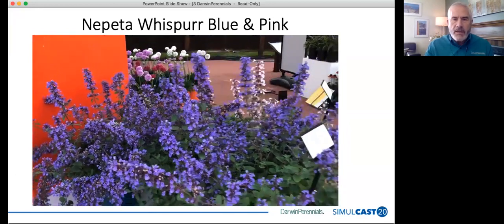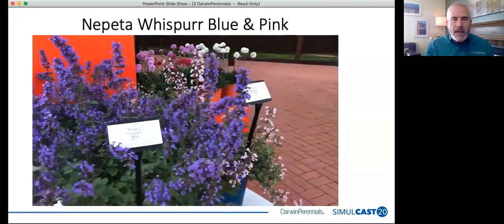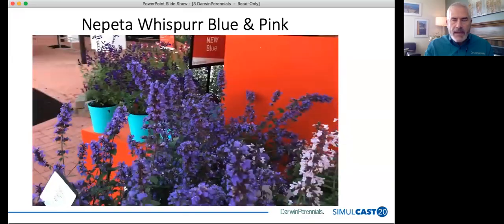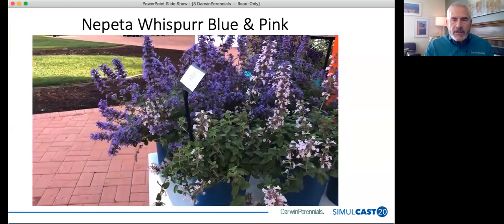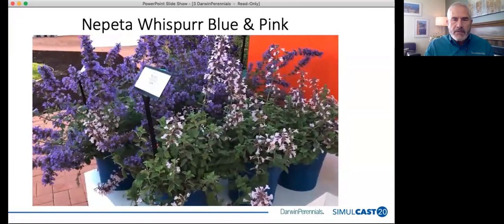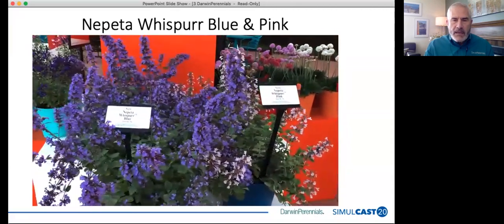And normally we think of these landscape Nepetas as only coming in blue. And a lot of the trends recently have been for super compact Nepeta. So we've been able to buck that trend a little bit with large flowered pink and large flowered blue Nepeta in this Whispurr series. They perform extremely well in the landscape.